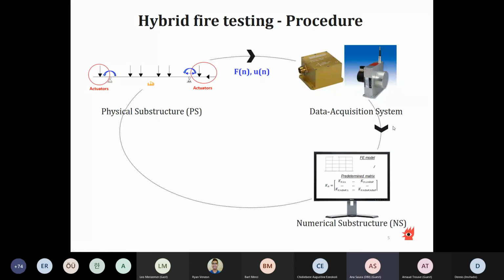And then we go a step further, and now we compute what's happening in the numerical substructure. So we perform the calculation of the finite element model. And then using all the collected data, we are able to compute the new force and the new displacement to be updated at the interface. And as you can see here, we have a new time step. The way we do this calculation is actually what the hybrid fire testing methodology does. I would like you to imagine just a bunch of formulas which do this job. And because we have a short time, I will not go into details.